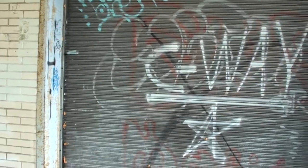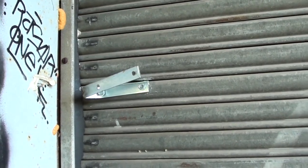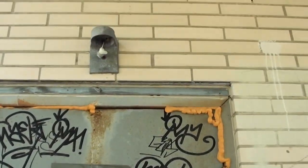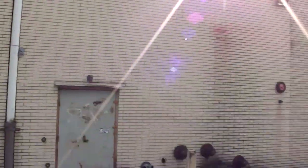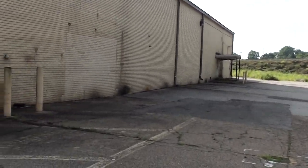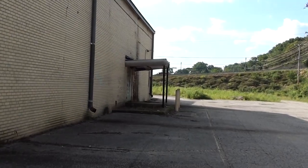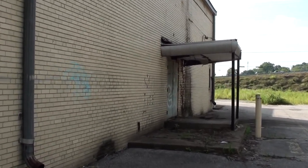Here's the garage door people were talking about. Looks like there was a lock on it, but somebody broke it off already. I think that'll clear the top. Here's the back side of the store. Been sitting desolate here for a good number of years. Sorry if you can't hear me. It's pretty windy. That must have been a garage door at some point in time. We just tried opening up the garage door, no avail. Thing is seized up.